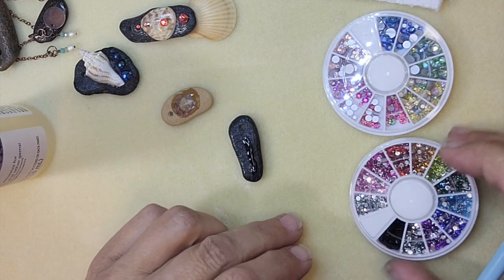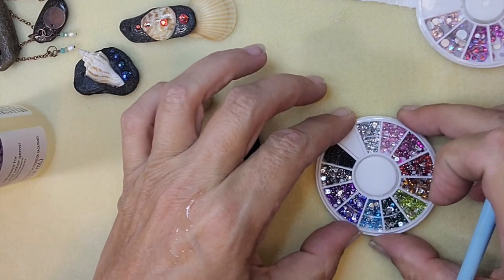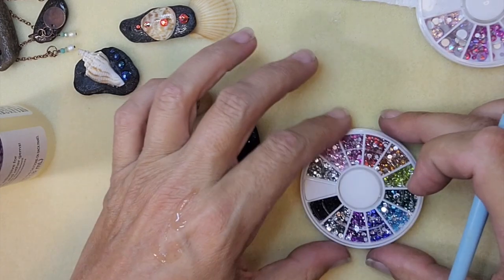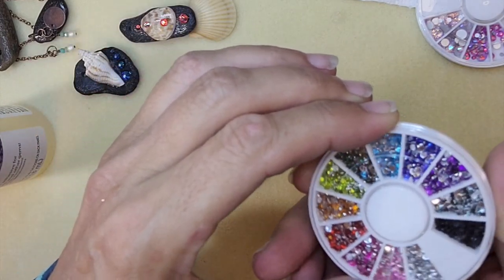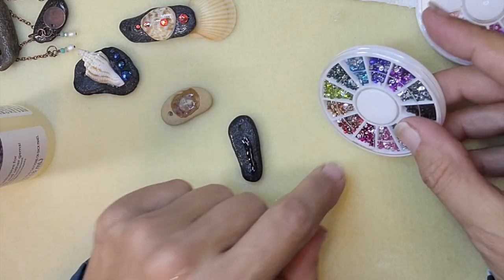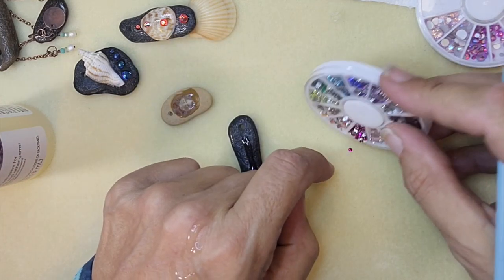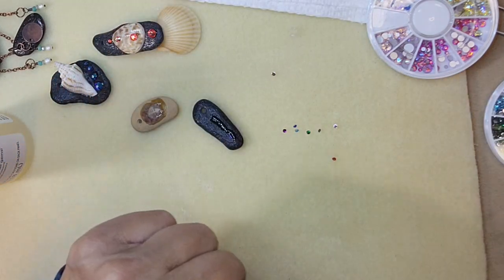Sorry if you can hear the dog grumbling behind me. I don't know what he wants. I think he just wants attention. He likes that kind of stuff. See, I still got some of that glue on the back of my hand.